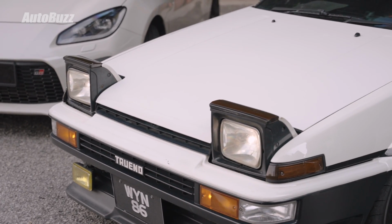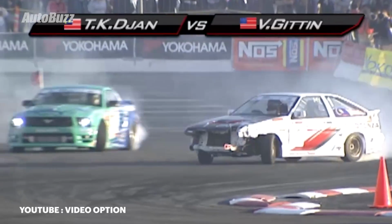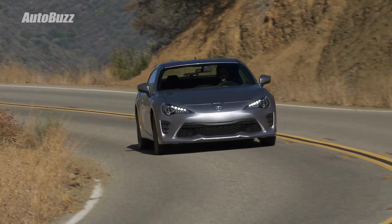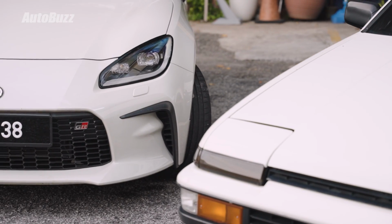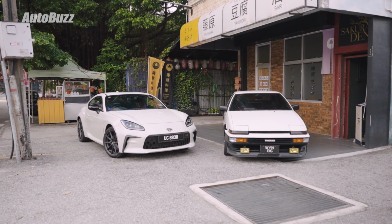It was in the movies, comics, animes, made famous by a famous drifter, adopted heavily by a local drift hero, and the credits can just keep rolling. A new model was produced to continue the legacy and proved successful, with over 200,000 units sold globally, and now, some 40 years later since the first model, we have this, the GR86.